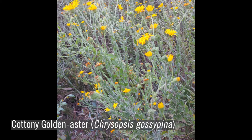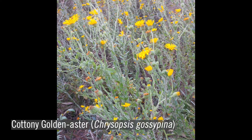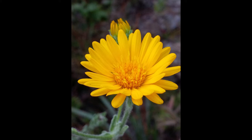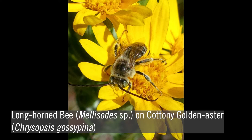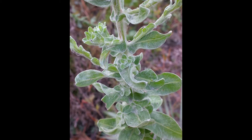A third yellow-flowered perennial or biennial species found on many Xeric longleaf sites is cottony golden aster, or Chrysopsis gossypina. The name Chrysopsis in Greek means gold appearing. The golden flowers bloom from late summer through fall and are a favorite among bees. A notable trait of this species is its pubescent or hairy leaves. Gossypina, in fact, means cotton in Latin.